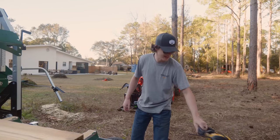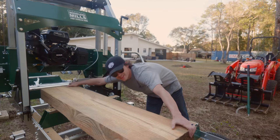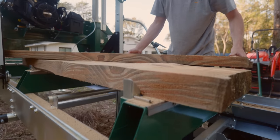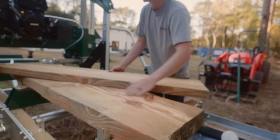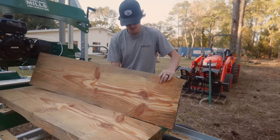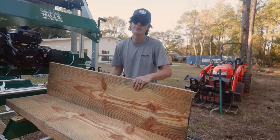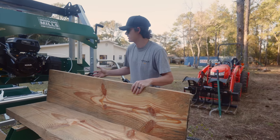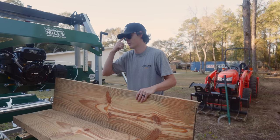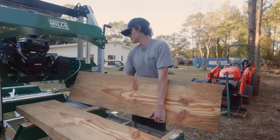Just noticed on this last cut we had a wavy cut. So if you look right here, see that big wave right there? When it hit this big knot, it kind of gouged the board, and then it came back pretty straight after that. But that probably means that I need to recheck everything, the tensions and stuff, because now it's gotten, you know, stretched out and broken in. So we need to probably stop and recheck our tensioning before we continue much more.